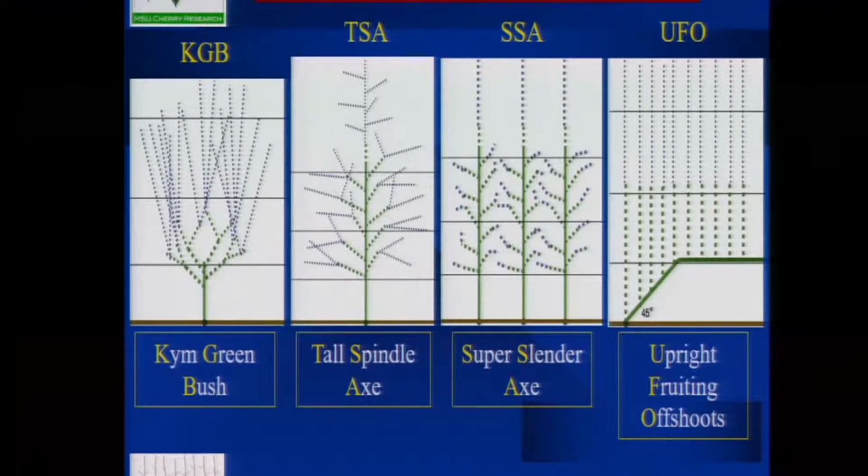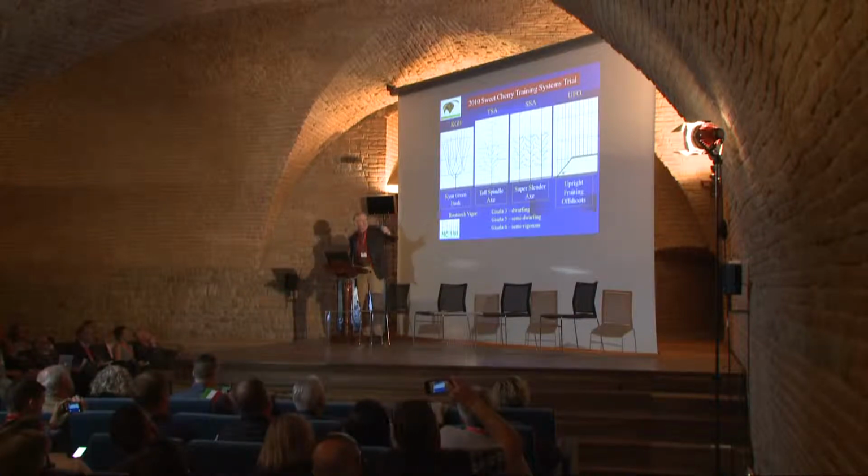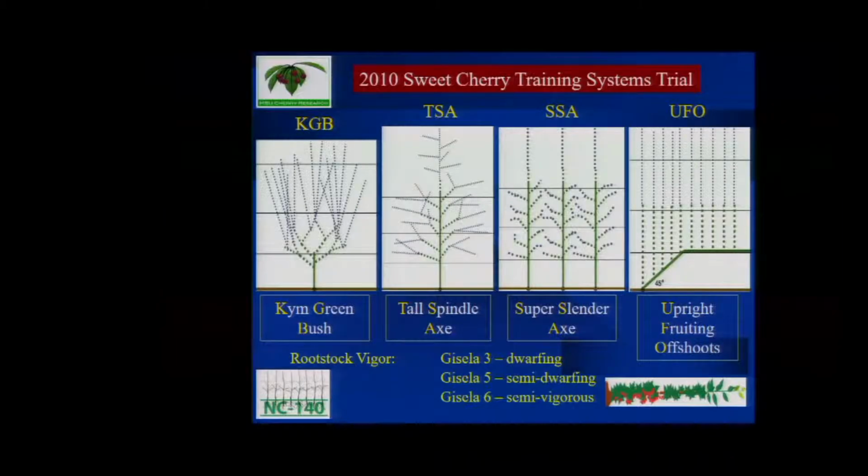So in 2010, we put together a training system trial looking at the Kim Green Bush, tall spindle axe, super slender axe training system out of Italy, and the UFO, upright fruiting offshoots. We looked at these four systems with three different vigors of rootstock. Gisela 3 dwarfing, Gisela 5 semi-dwarfing, and Gisela 6 semi-vigorous. We wanted to see the interaction between these different vigors of rootstock and the different canopy architectures. And when we look at these training systems, I'd like you to think about that fruiting branch. Where do those fruiting branches, that very efficient fruiting branch, how does that occur in these different training systems?